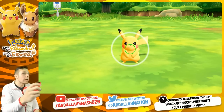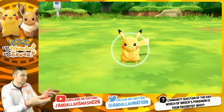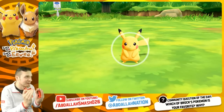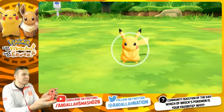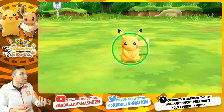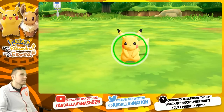And look! I'm locked out of the screen now. I'm legit locked out of the screen. What is going on right now? There's nothing. There's no menu. There's no Pokeball on the bottom. Where did it go? What is happening with this game?